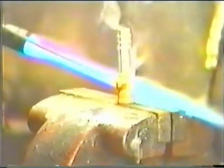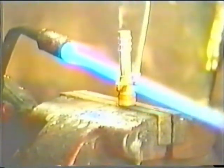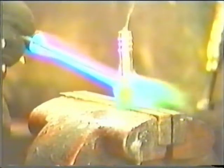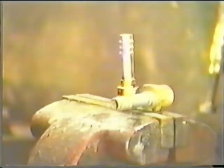And you can see the way that'll flow in there and absolutely adhere to the aluminum and to the copper or brass. Now I do have one that I pre-done with the flux off of it, so you can actually see how clean the joint does look when you're finished. And that's aluminum and brass.